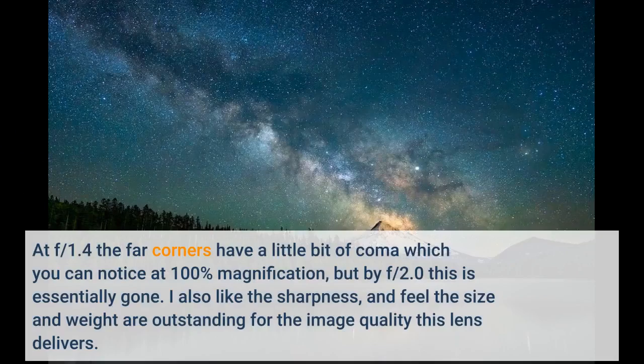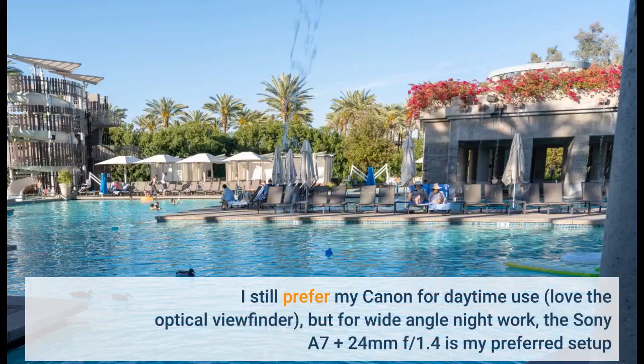At f/1.4 the far corners have a little bit of coma, which you can notice at 100% magnification, but by f/2.0 this is essentially gone. I also like the sharpness, and feel the size and weight are outstanding for the image quality this lens delivers. I still prefer my Canon for daytime use, love the optical viewfinder, but for wide-angle night work, the Sony A7 III plus 24mm f/1.4 is my preferred setup.